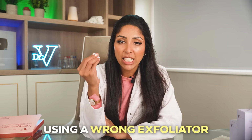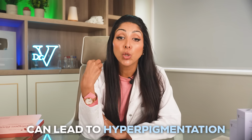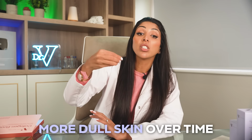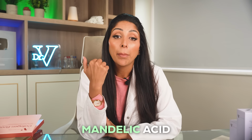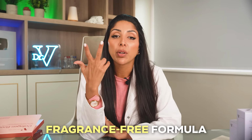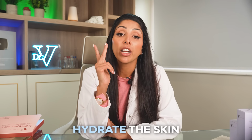Using the wrong exfoliator, i.e. a physical scrub or a glycolic acid, can lead to hyperpigmentation and even more dull skin over time with the damaged skin barrier. So what you want to look for in your exfoliator is mandelic acid plus lactic acid in a fragrance-free formula. That really is like such a beautiful combination. Both are AHAs, but neither is irritating in it. In fact, they hydrate the skin.